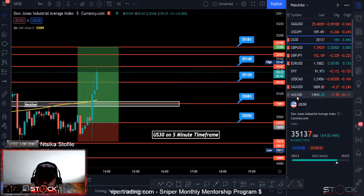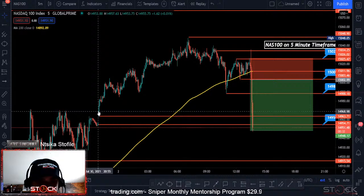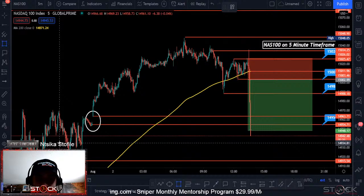NASDAQ is falling, guys. That literally hit all of our profits and then some. I told you they're going to fill that wick. See what I mean? This is perfect right there. They're going to fill that area, and they did. And as you can see now, we're tanking. NASDAQ is bearish to the point where if it starts to blow past this area right here, we're going to have some more continuation.